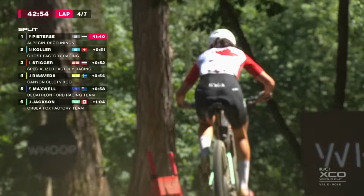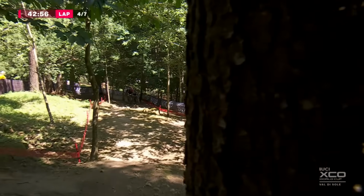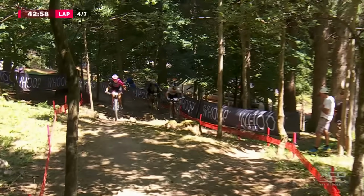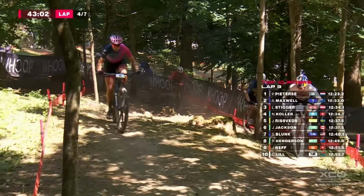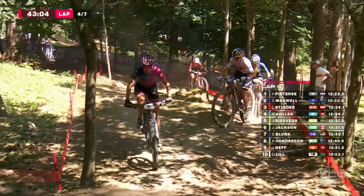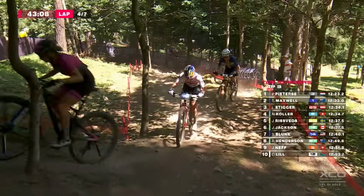So interesting to see if now Ristvids can stabilise in this group, Ollie, or if she is in free fall after that initial lap and a half, 2 laps. Yeah, I mean, that's the risk you take, kind of going with someone like Puck, and we did see Maxwell's there too on the number 1 bike. And she did one of the fastest laps again.